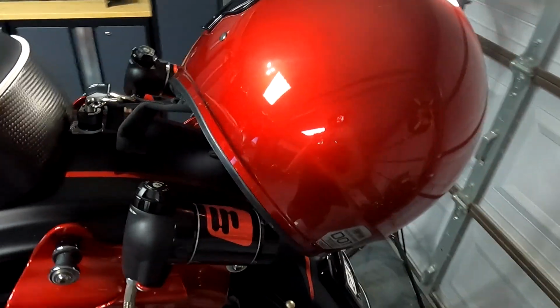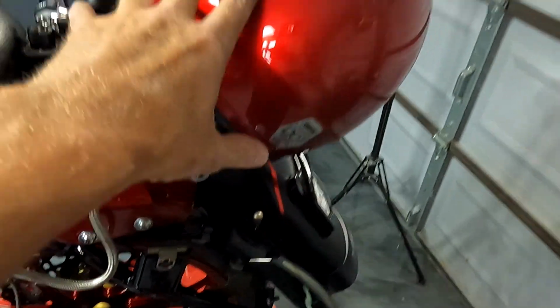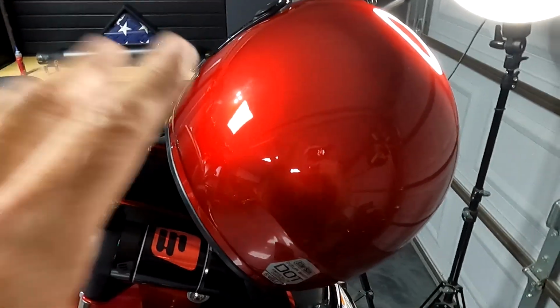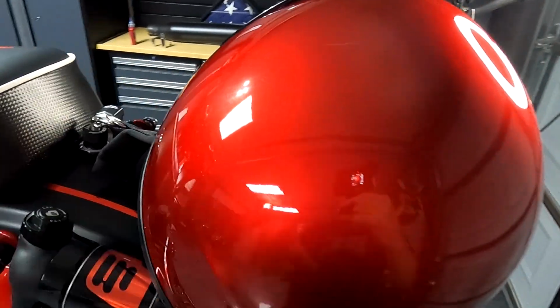That's pretty sick. Great idea, because these are $500 helmets. Most of the time when I go to bike hangouts, I don't bother locking it down. I just stick it on my mirror.